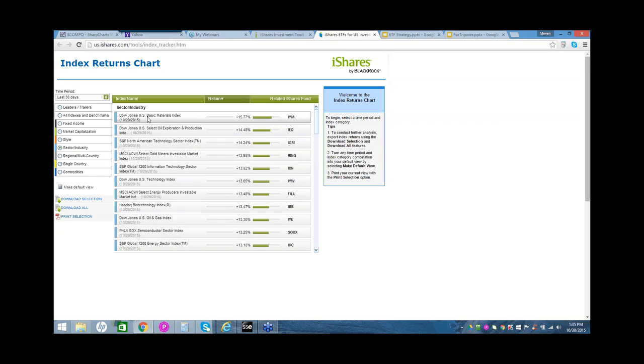So you got Dow Jones Basic Materials. So you got the material sectors that are pretty much outperforming everything in the last 30 days. You got oil exploration, technology. You remember we just looked at a technology that was number 2 out of 197. So you got technology here. You got oil and gold. I'm not so sure about those just yet, but let's just start at the top, right? Let's just make it simple.